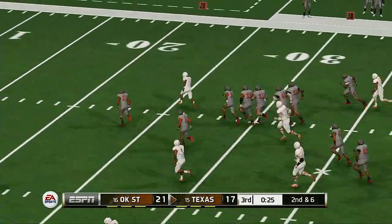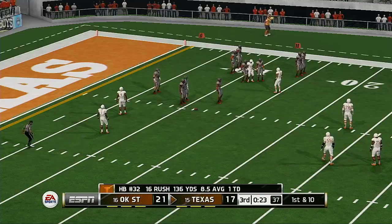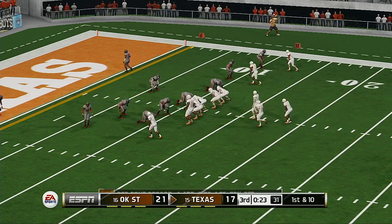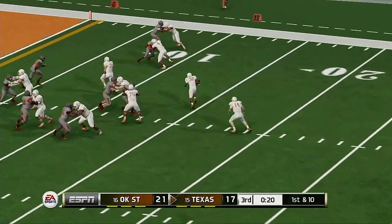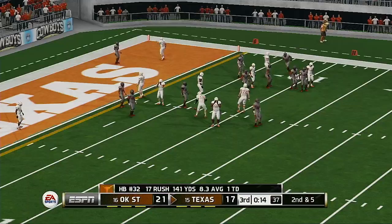He's at the 40. He's at the 30. To the 20. And they finally tackle him at the 11-yard line. He takes it right side for a good gain.